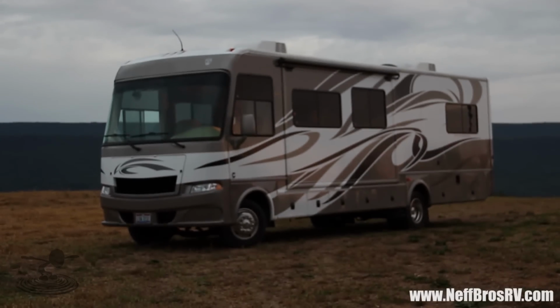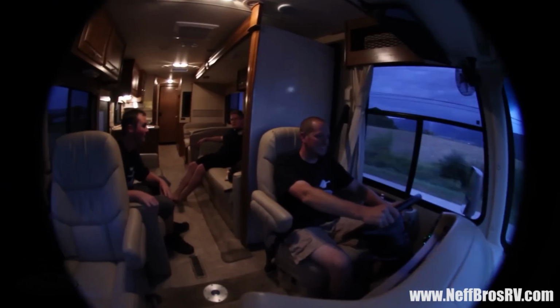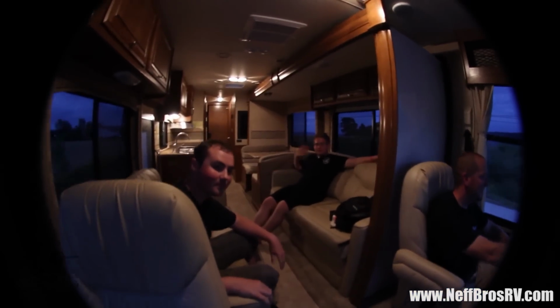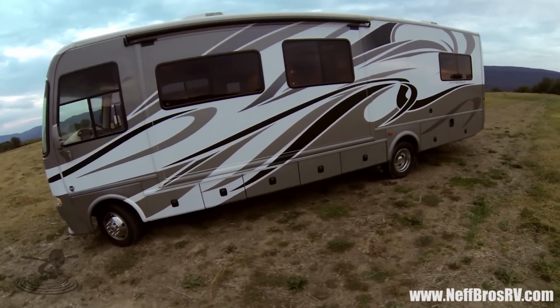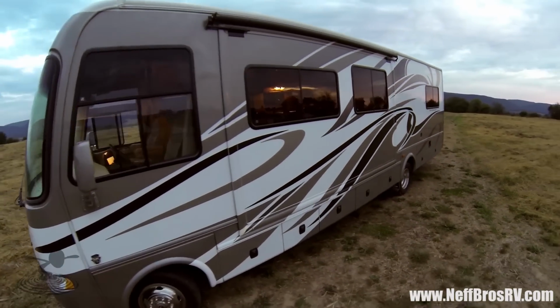It's a Class A. For any of you that don't know, it's not like a pickup truck with a thing on top of it. This is like a land yacht. It was so much nicer. I showed them pictures of it, and they did a great job. They actually discounted it for us to make it economical enough to bring this down.